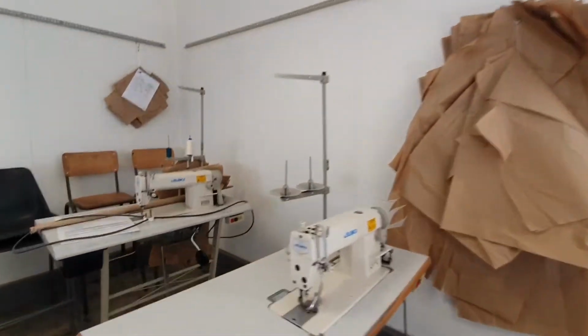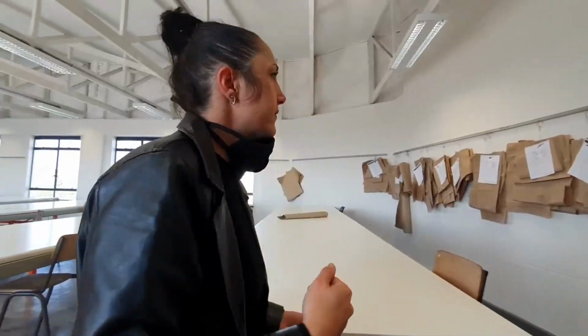And these industrial machines are used for any fabric. It really makes your life easier and you can really sew very fast.